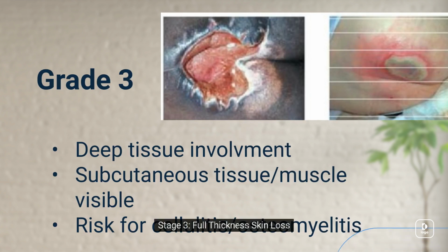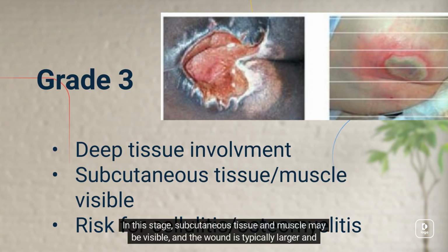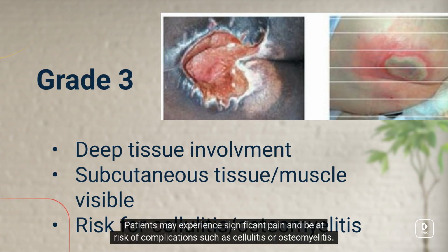Stage 3. Full-thickness skin loss. Stage 3 decubitus ulcers are more severe, with deep tissue involvement. In this stage, subcutaneous tissue and muscle may be visible, and the wound is typically larger and deeper than in previous stages. Patients may experience significant pain and be at risk of complications such as cellulitis or osteomyelitis.